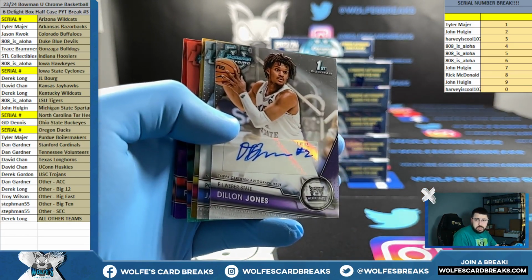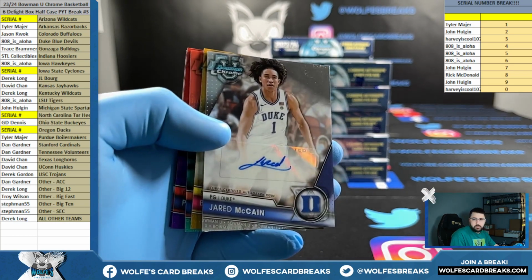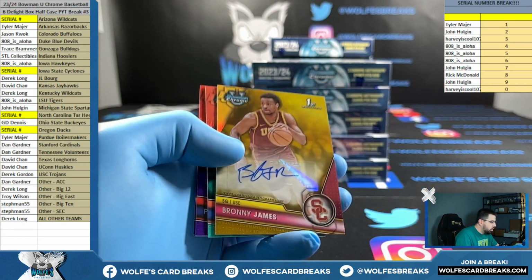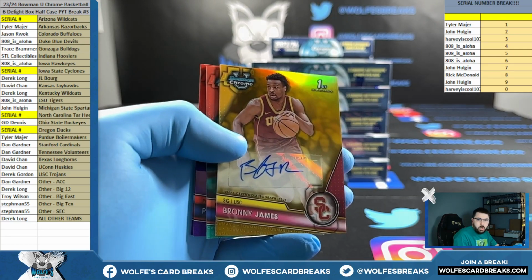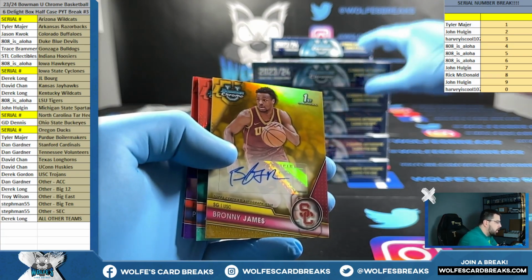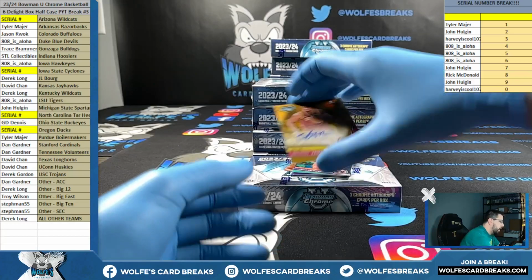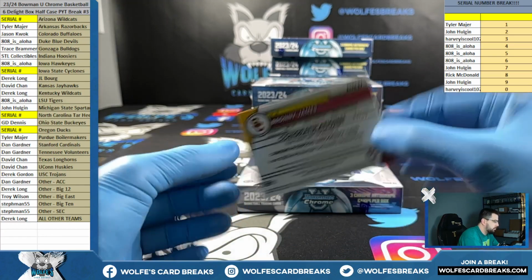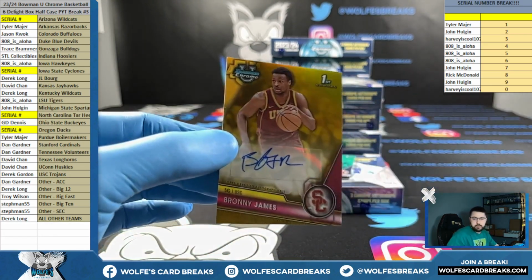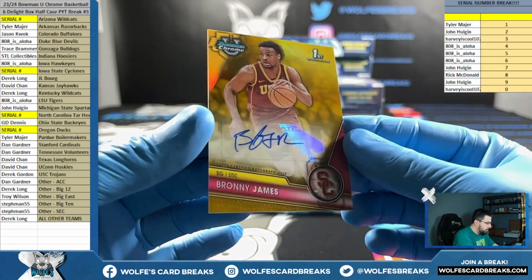Dylan Jones, Weber State, that's a combo. Base autograph. Jared McCain, base autograph for Duke. I love gold! Bronny James, gold refractor. Bowman first autograph. 44 out of 50, baby. Derek. Wow, let's go.